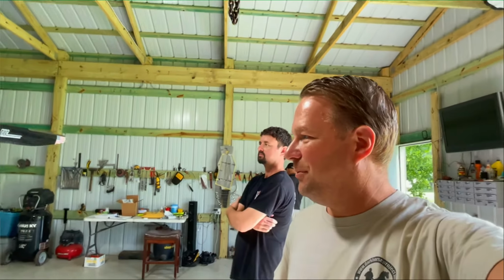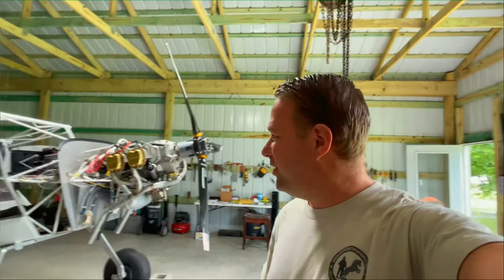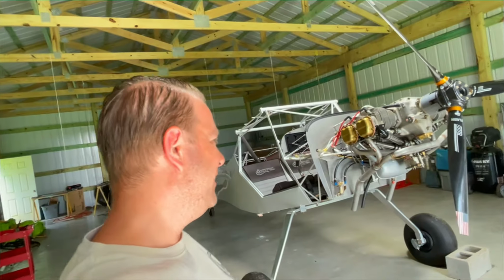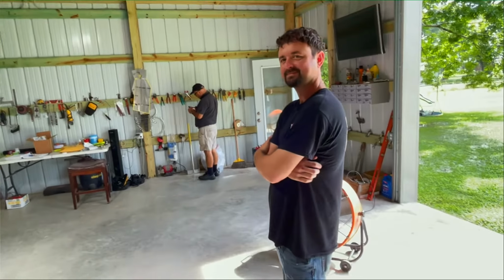So I'm so glad we made the trek out here to meet Ben and see his project, because it's a beauty. And I just can't believe how much progress you've made in 8 months. It's a lot of work, but if you enjoy it, it's fun. Absolutely. Definitely an inspiration to anybody out there building. This is really exciting, and I just love this stuff. So thank you, Ben. You're very welcome.